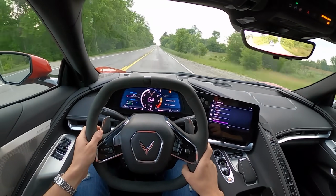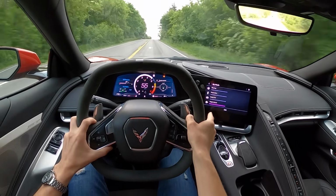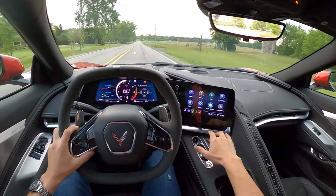It's a nice, enjoyable driving mode. I have my mode set to the loudest engine sound with everything else in comfort. That feels pretty good to me.